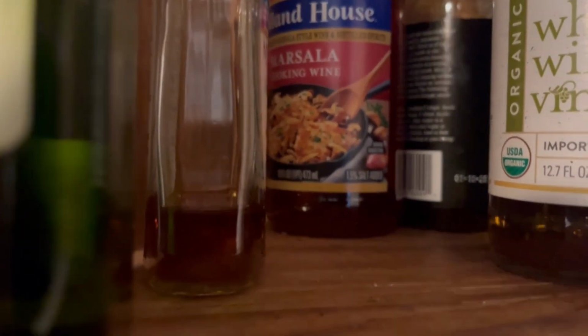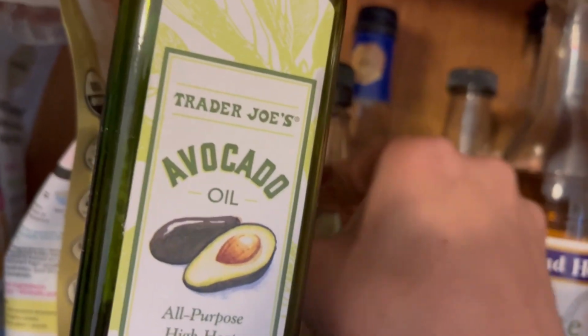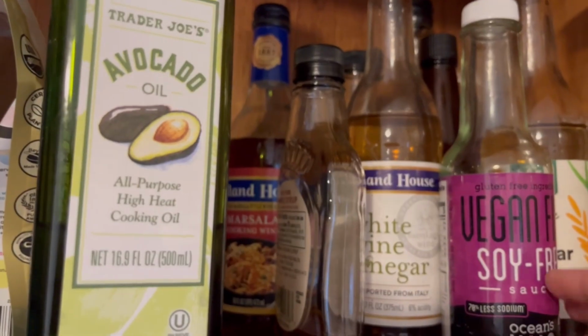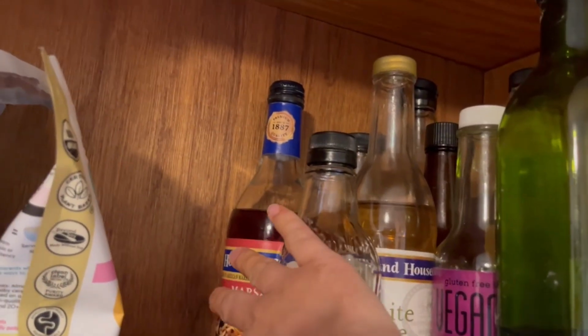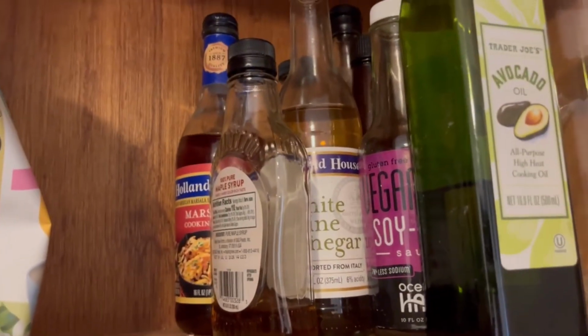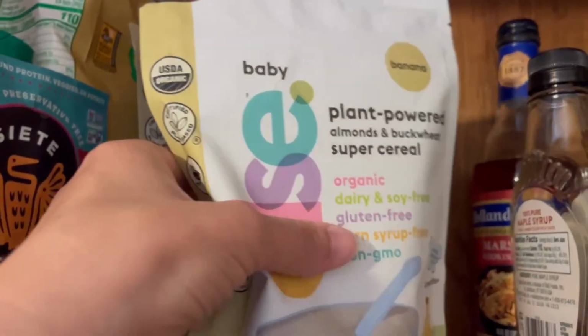What's this, mirin. So yeah, this is mainly for, because I like to make a lot of, this is fish sauce, but it's vegan. So yeah, I keep all of my sauce stuff that you don't have to put in the fridge over here. And this is the cereal that I give to Dane.